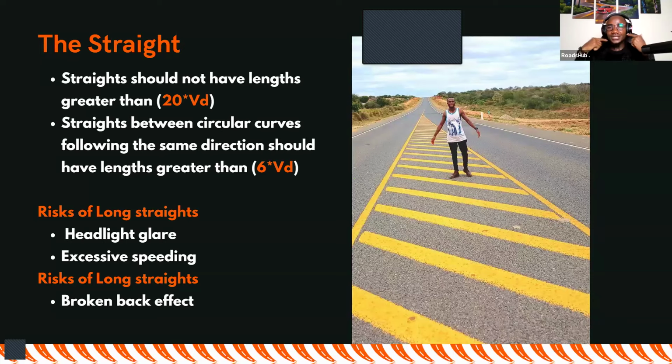It is technically what is happening in roads also. If you design a curve in this direction, and then you have a short straight, and then you have another curve in this direction, it's going to look funny. And what you're causing there is what is called a broken back effect. So you don't want to have such a scenario. You ensure that the straight between two curves is greater than 6 times the design speed.